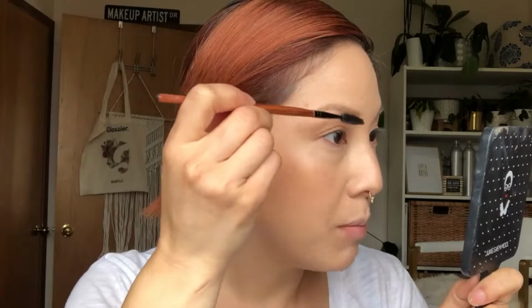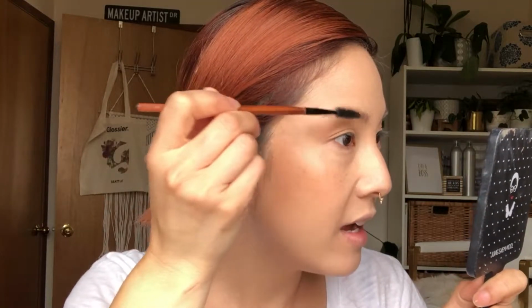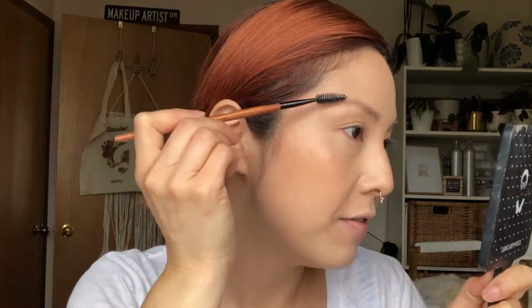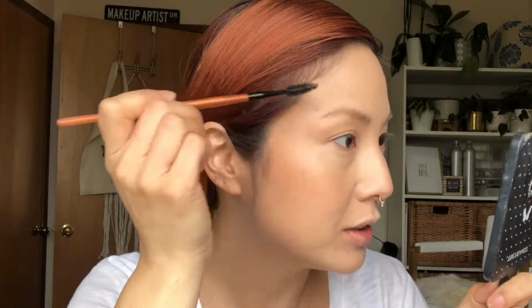Going in with my spoolie, just comb that upward. I feel like the Charlotte Tilbury Brow Gel, the more time you give it to dry, the better it is in kind of shaping, but not too dry. Still a little bit of texture, but see how I can actually fluff the brows a little bit more now, even though my brows will probably never achieve fluffy, full brows because I don't got much brow. I'm digging it.